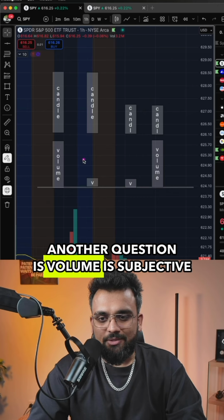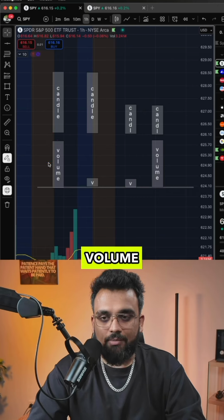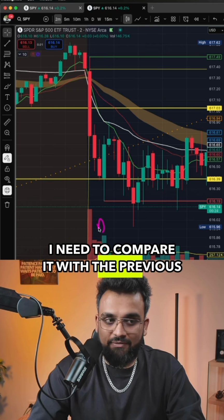Another question is volume is subjective. You always need to compare this volume to the previous candle's volume. For example, if I want to see if this is a good volume or not, I need to compare it with the previous candle's volume.